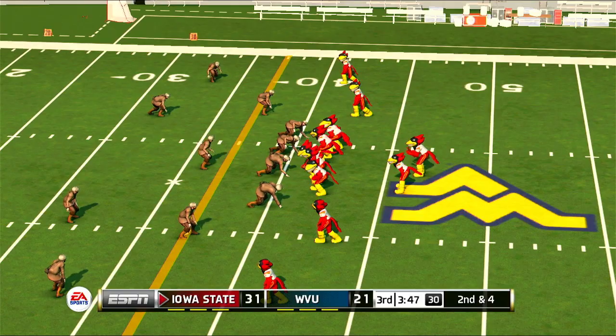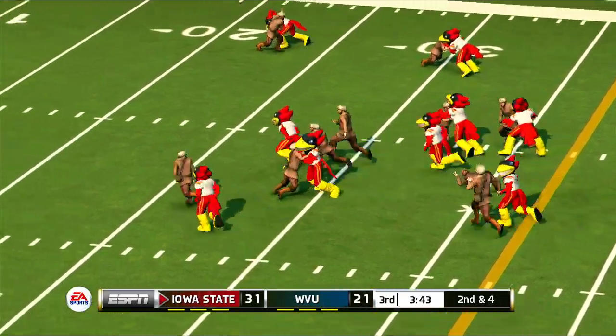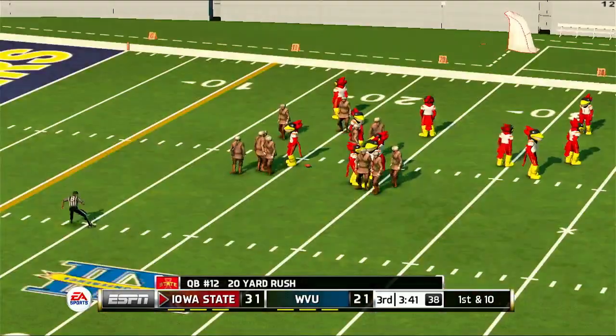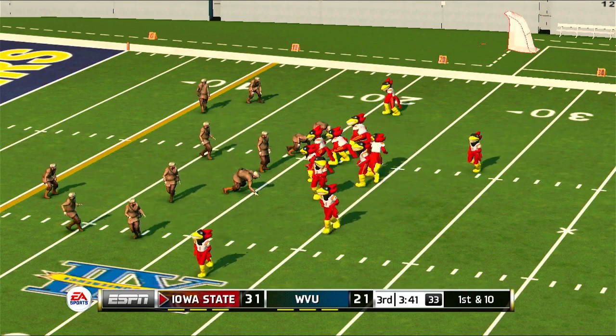He's at the 30, and he's taken down at the 21-yard line. Gain of 21. That makes it first and 10.